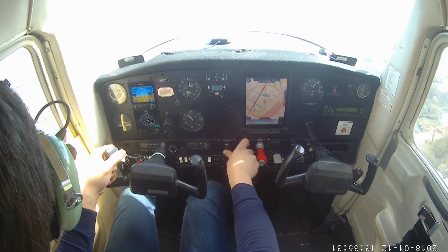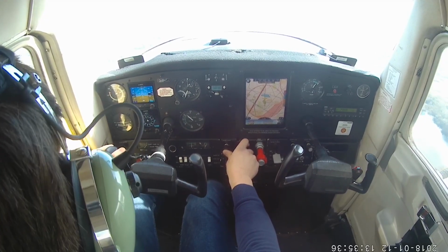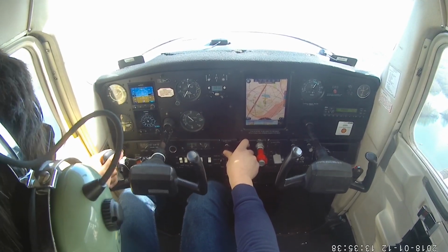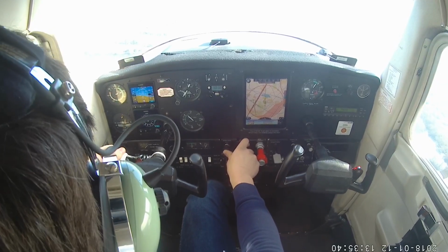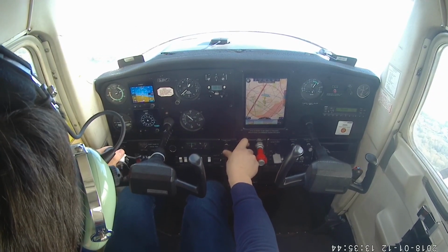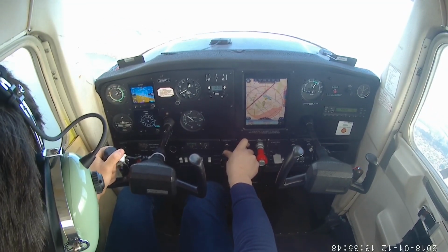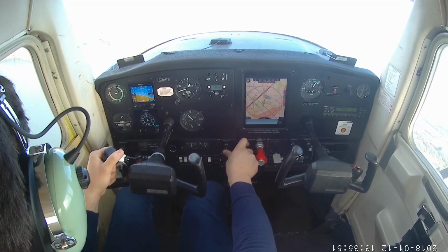So we are rotating, climbing away at 65 knots on initial takeoff departure, and then I'll turn onto crosswind and climb away at 70 knots. So here I am, starting my gentle turn onto crosswind, from where I will retract the flaps, reduce the drag, and then level off at 1,000 feet.